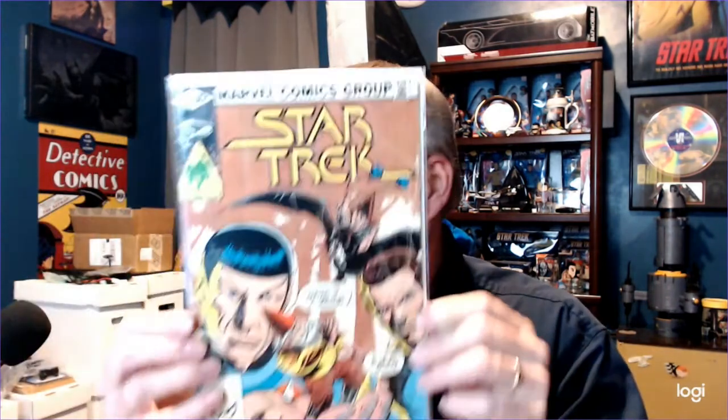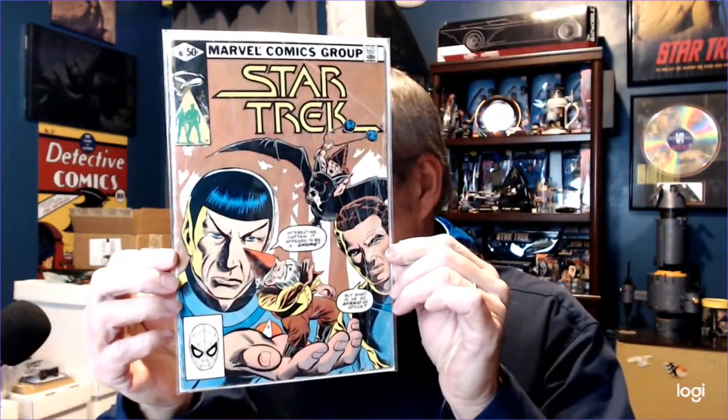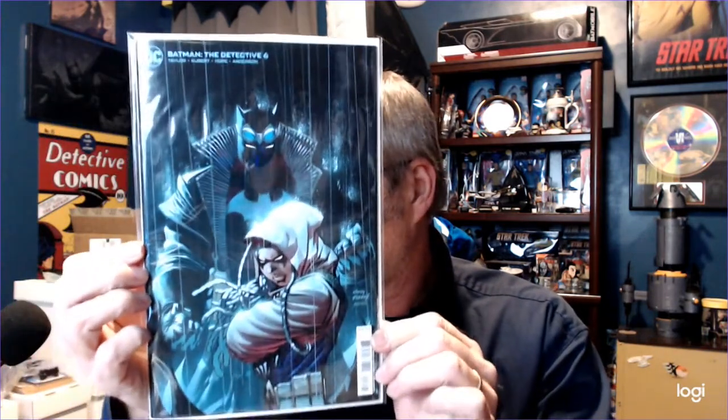Okay, next up, Star Trek, and this is number 16. This is from Marvel Comics. Now this comic book's not in all that great a shape, but it's one I didn't have, so I grabbed it. Alright. Batman the Detective, number 6, and if I remember correctly, there were only 6 of these coming out, so I think this is the last one. This is an Andy Kubert cover. Very nice cover.